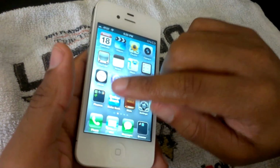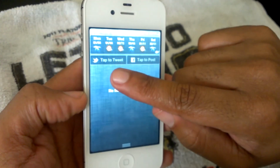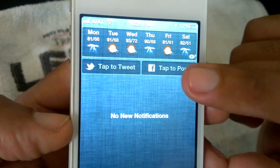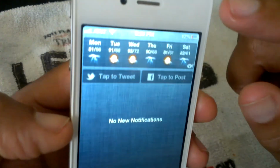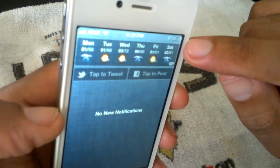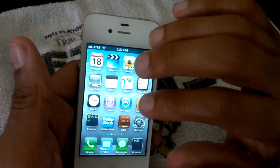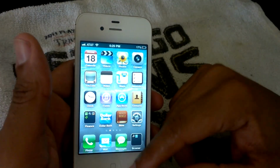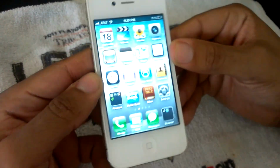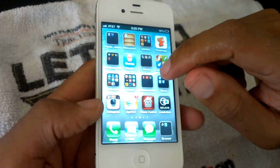Everything else is the same, but when you go down to here, you've got the Twitter posts. Let me zoom in a little bit to give you a better look. You've got Twitter posts and tweet and Facebook posts, so I love that. Battery life is kind of sucky on here. With the new operating system, battery life is going to be pushed hard. That's why, in my opinion, they're going to come out with a new version of iPhone, because usually their new OS is a little bit stronger and needs more battery power. So stay tuned. I definitely think they're going to have a bigger battery on a new one, but I'm going to get more in depth than that.